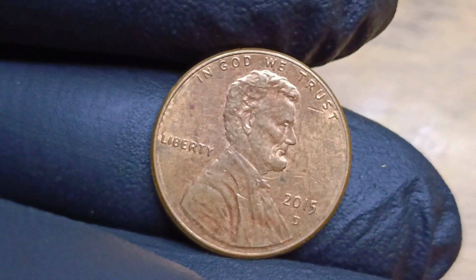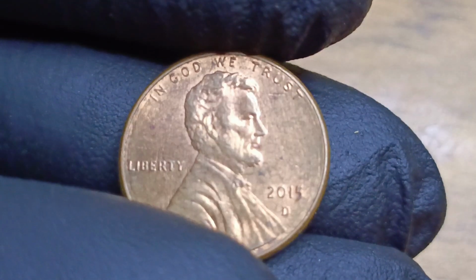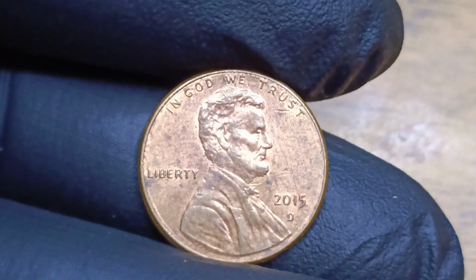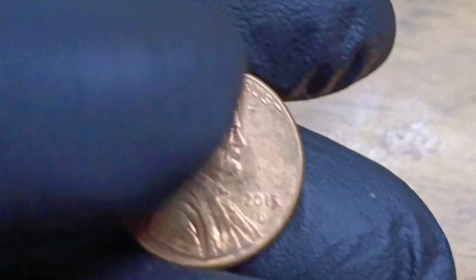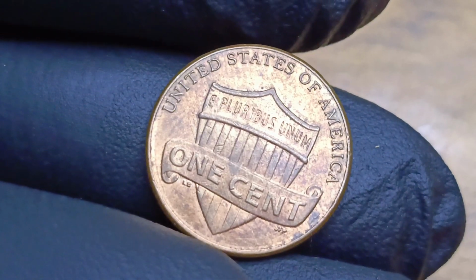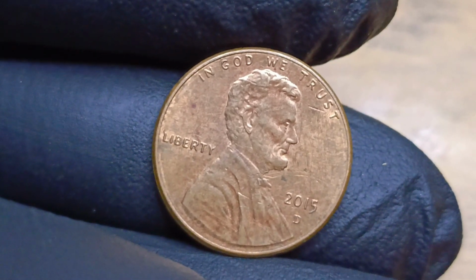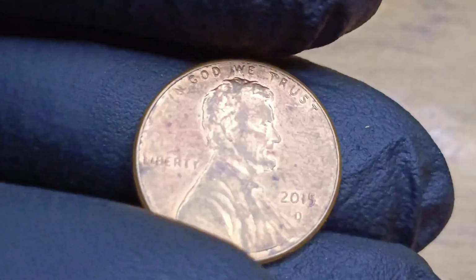Another possibility is an off-center strike, where the planchet is not properly aligned in the press, resulting in a coin where the design is shifted off to one side, leaving a portion of the planchet blank. And the value of an off-center strike depends on how far off-center it is, say, 20% versus 50%, and whether key elements like the date or mint mark remain visible. For a 2015 D penny, a 50% off-center strike with the date and D mint mark intact could fetch hundreds of dollars, as collectors love the dramatic, almost alien appearance of these coins. If the error is even more extreme, like a 70% off-center strike, it could push the value even higher, though still far from $888 million unless paired with other rare errors.